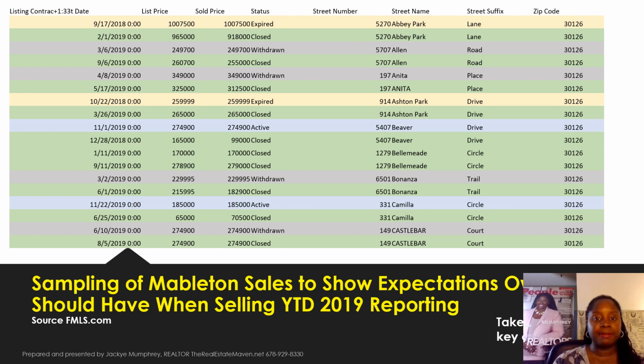Then we've got 5407 Beaver Drive. This is currently for sale as of this date. They were on the market before at $165,000. So this shows me previously, this was last year, that this was a flip property. This one here, 5407, was listed for $165,000, sold for $99,000, which is an excellent deal. Then they turned around and put it back on the market. They bought it this time last year on 12/28. They put it back on the market approximately 11 months later, and they have it on the market for $275,000.